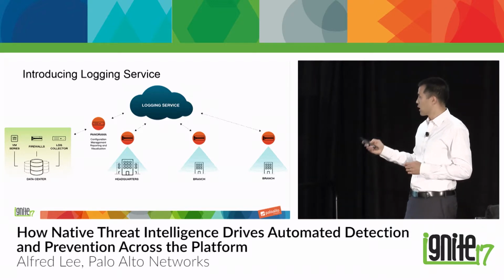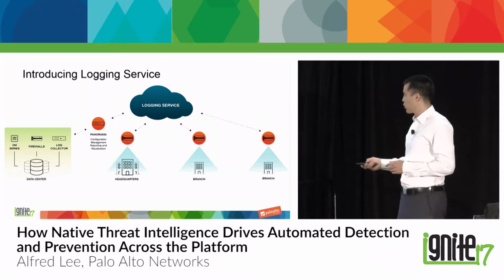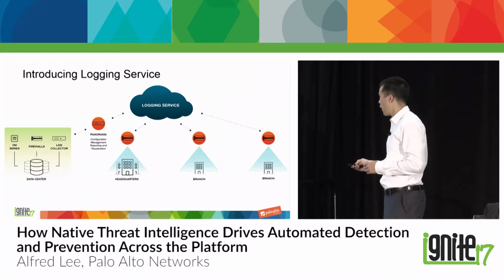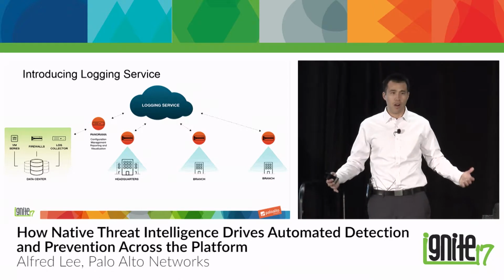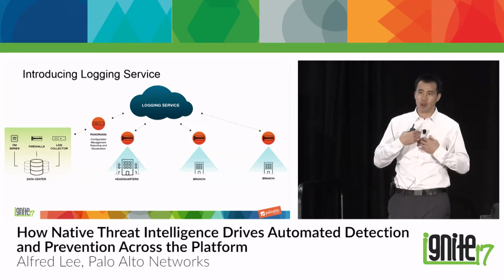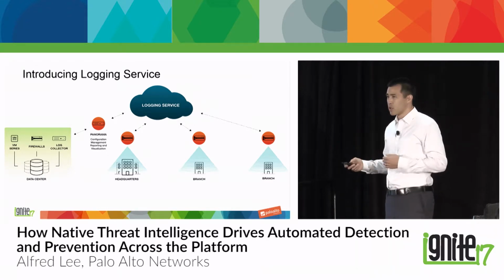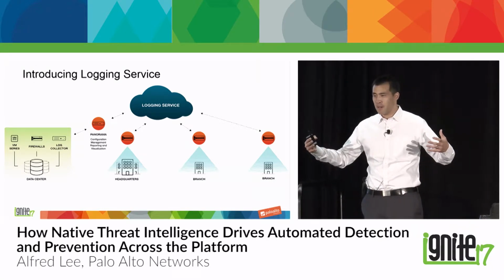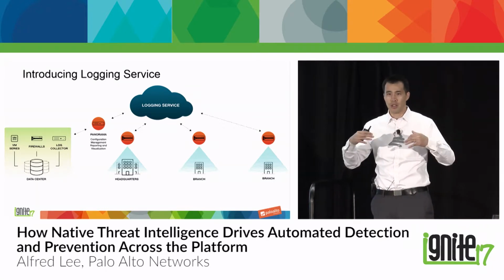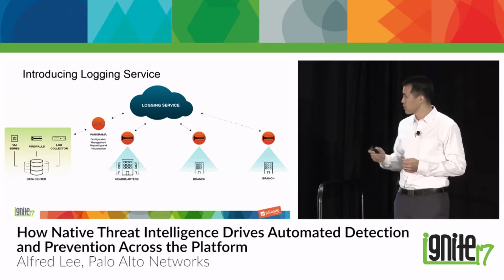All of those logs that are created from those firewalls or VM series need to be sent up into this logging service. So whether it's at headquarters, at the branch office, everything needs to be sent up. What that will do is it'll give all the visibility and intelligence of what Palo Alto Networks has seen into a centralized location. So this logging service is essentially the backbone of visibility and threat intelligence or threat logs from all across your company and all across your networks.